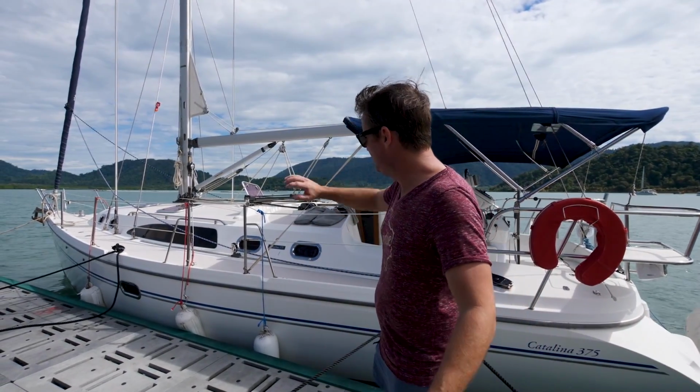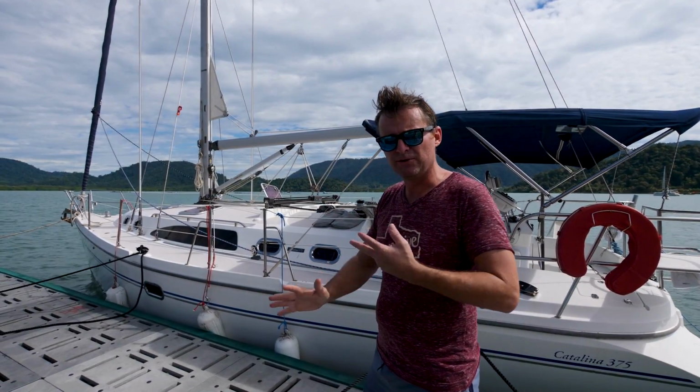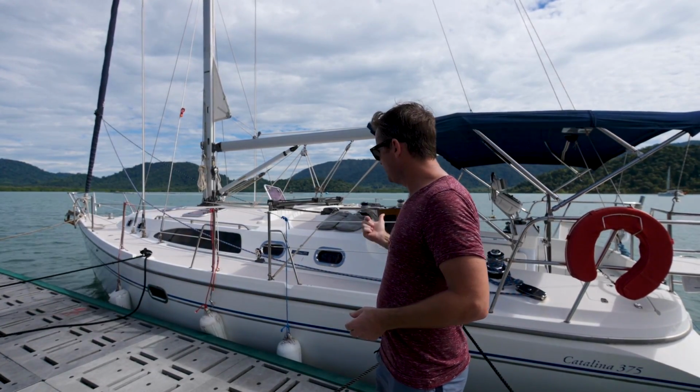Welcome to another edition of Boat Tour Tuesday. I don't know if it's going to be on a Tuesday or not, but it's a good name, so we're keeping that. This is a Catalina 375. It's a charter boat here with Group Island Spirit in Koh Chang, Thailand. And it's one of their boats, but we're going to take you on a little tour of it.